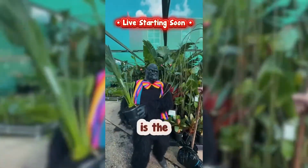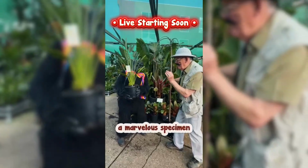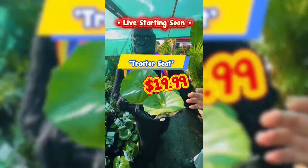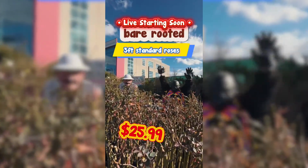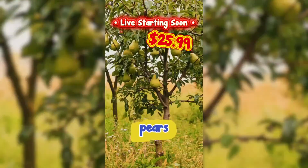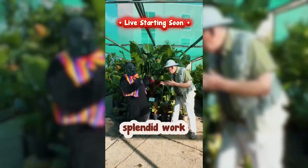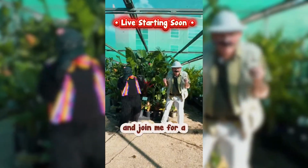What he's got here is the Mandala Gold Bird of Paradise, a marvellous specimen. Gary's stumbled on something most peculiar, a tractor seed plant. An abundance of bare-rooted 3-foot standard roses, icebergs, and a plethora of colours. And a bare-rooted bounty of apples, pears, nectarines, apricots, and peaches. Splendid work, old chap. Well then, venture awaits, and join me for a botanical adventure.